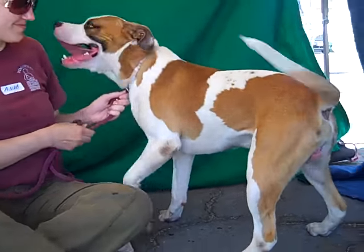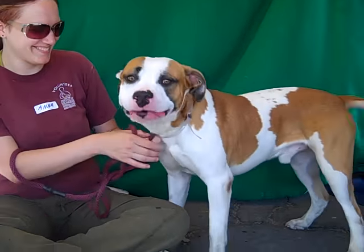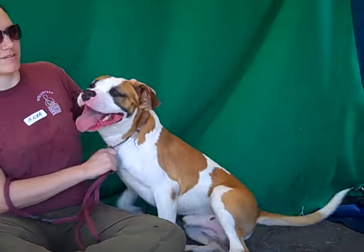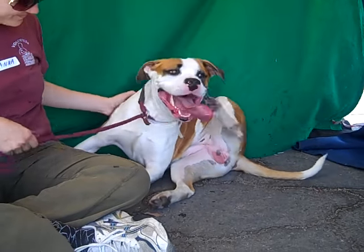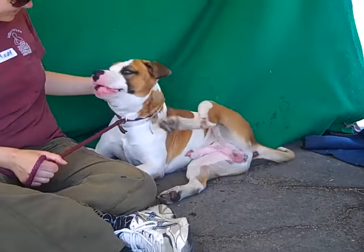He's a year and four months old. He's definitely a puppy. He's got a lot of good puppy energy. And he came as an owner surrender on June 28th because they didn't realize the cost of owning a big guy like this. But, you know, he's great. He had a temp test. He got a perfect score on his temp test. He is just a big old happy tail waggy puppy.